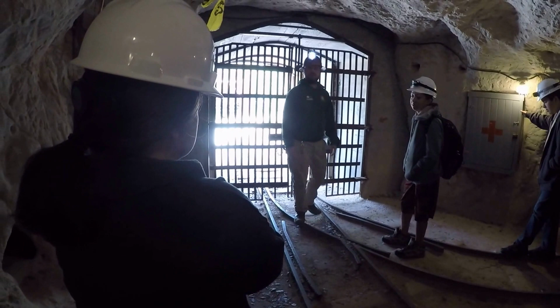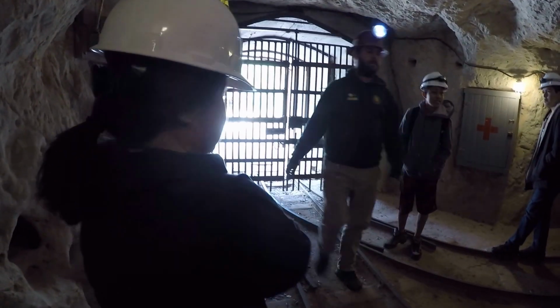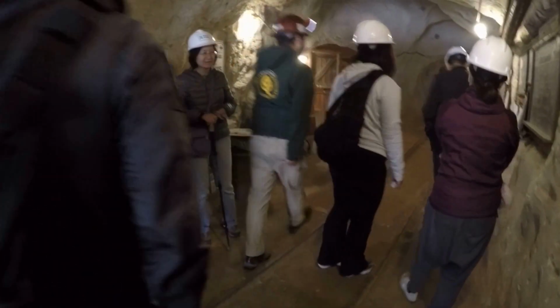Locked in here. Pickaxe is on the left, get to work. I'm kidding. Everybody have a hard hat? Everybody have a flashlight? We have our cameras out?